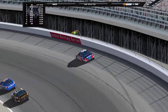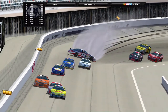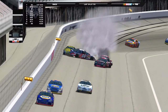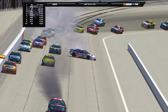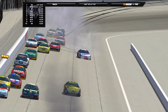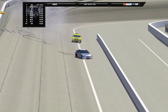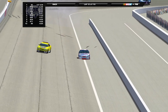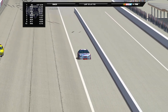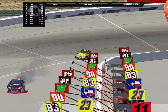That must have broke something there, because it just went straight into the wall. Didn't seem to slow down. It goes around, and then bang, gets hit multiple times by Scott Wimmer and Matt Kenseth. Oh, Jerry Nadeau just missed him there. And he fires it back up, gets it going again. A little bounce off the inside wall. It doesn't seem to be turning too well. So yeah, something broke in that car and took out two really good cars.